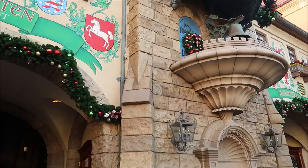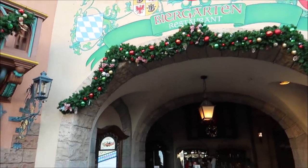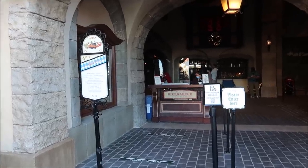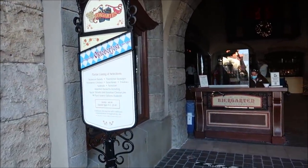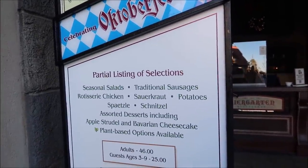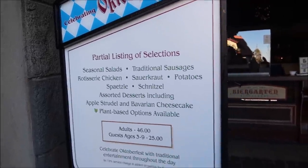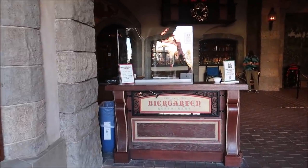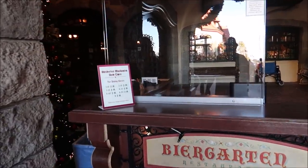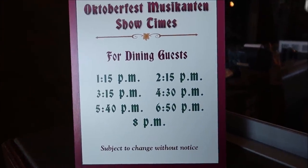I've seen it. And now I think it's just about time for our reservation, so we're just gonna hop to it. And here it is, the Biergarten restaurant. That actually means buffet of foods in German. And here's a look at the menu of what they have to offer. It's $46 for adults, and it comes with seasonal salads, traditional sausages, schnitzel and spaetzle, some pretzels, potatoes, and chicken. And then also, they have live entertainment inside, and this is the different show times for the live entertainment. You see they play very frequently, and I'm excited.